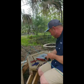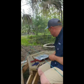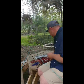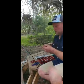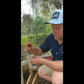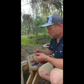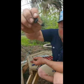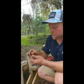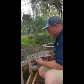Probably going to throw, let me throw like a little eight ounce weight on here. That should work. Little bullet weight. Before I do that, I need to put my bobber stoppers on, right? Call them bobber stoppers, but we actually use them to peg the weights down. Grab my scissors.